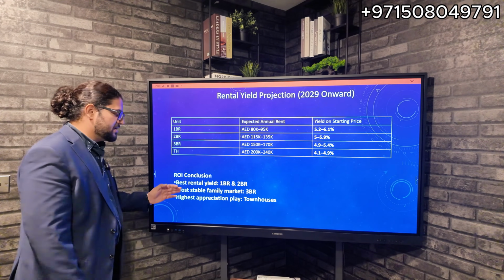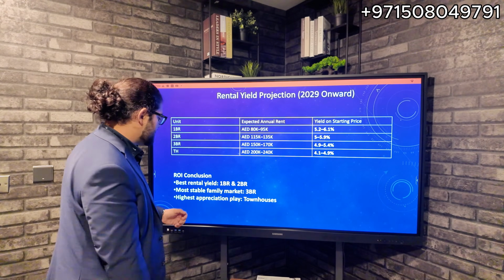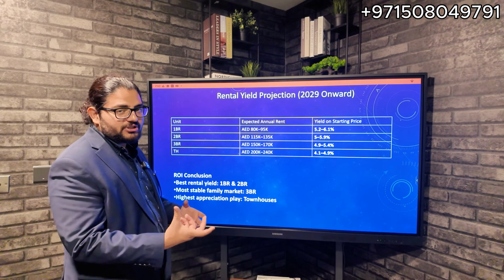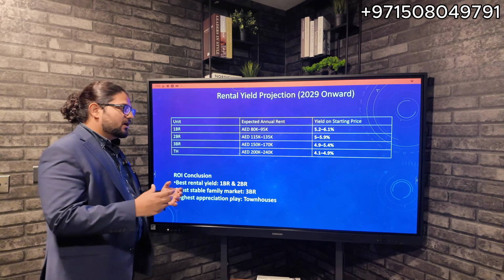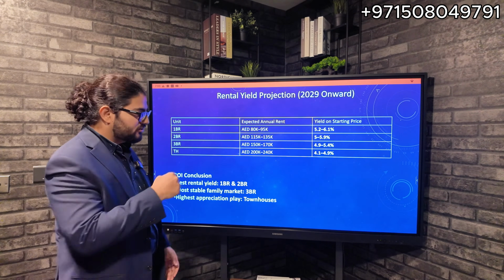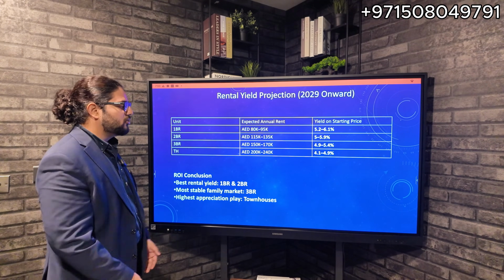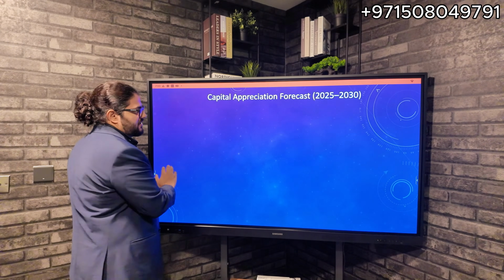Now, ROI conclusion, best rental yield, of course, is the 1 and 2 beds. Most stable family market is, of course, the 3 beds. Again, I wouldn't really advise it if you're just an investor or if you really want to have some long-term value in this area, which Dubai South overall is a very long-term project. Then you could maybe think about 3 beds.